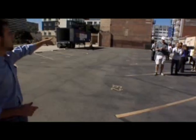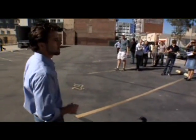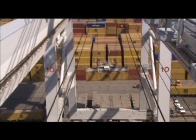Hello, I am Farouk Tauheed, and today I am here in the East Village at the corner of Long Beach Boulevard and Broadway, where soon a multi-story, multi-use building will be constructed primarily out of shipping containers. That's right, you heard me correctly, but that's not all.